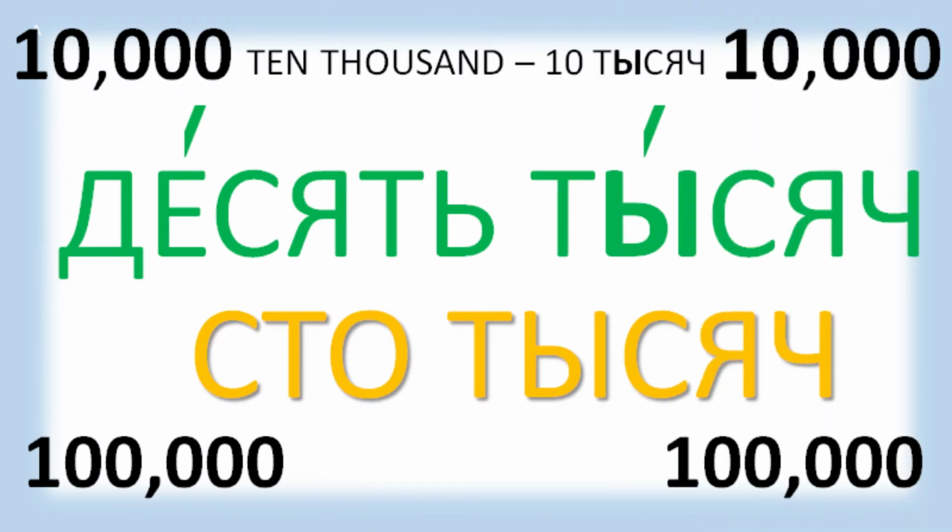Remember to repeat the words out loud after tomorrow. You can see the lessons for numbers from 1 to 1000 in the info cards above. In this lesson, we will cover numbers 10,000 to 100,000.